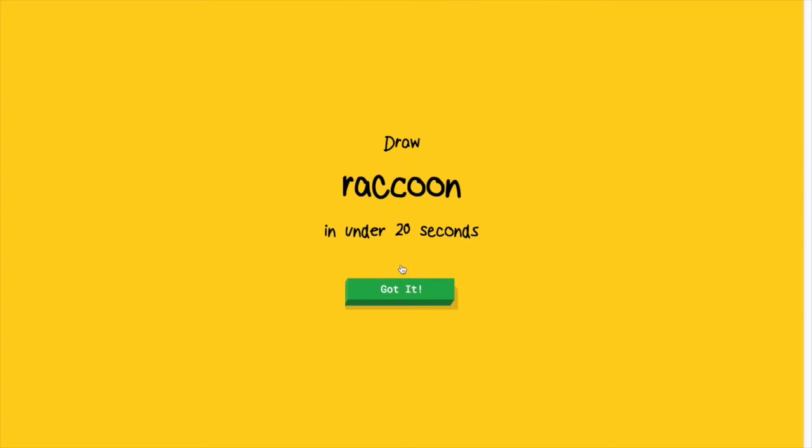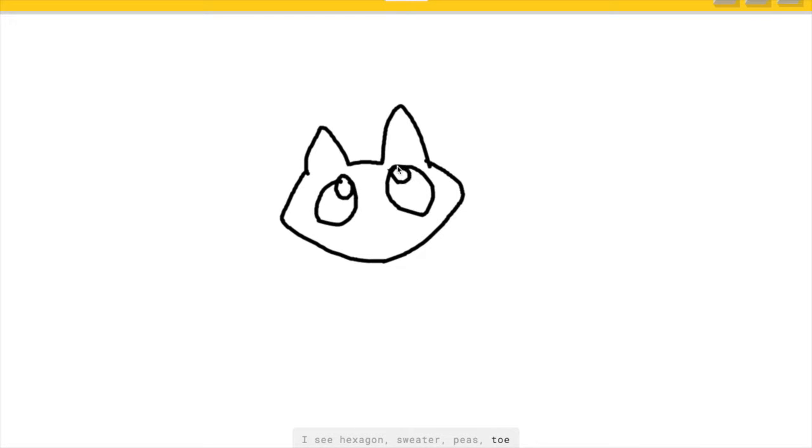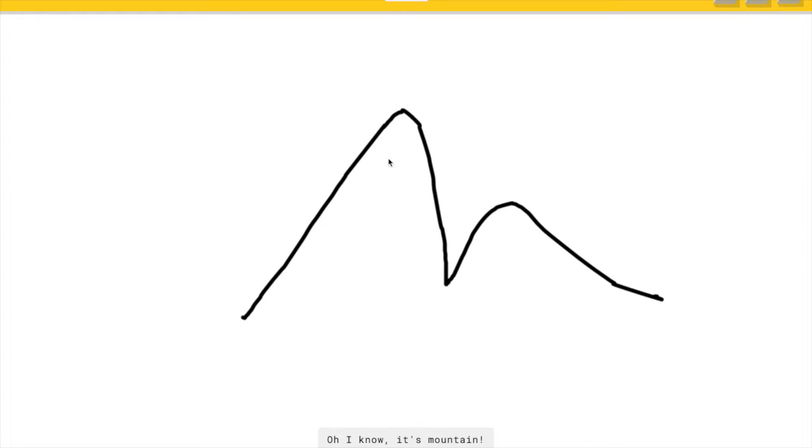Oh, it is hard. A raccoon. Well, I'm using a tablet, so I can't say it's hard. I see a mountain, or zigzag, or squiggle, or crown. I see hexagon, or sweater, or peas, or toe, or wristwatch. I see key. Oh, I know. It's raccoon. How did you get raccoon? It didn't even draw the tail yet. Okay, that's a raccoon. It better be perfect. It's mountain.